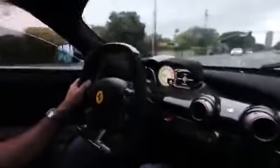I don't think the camera is doing this justice right now. The whole back end is just shaking all about. Every time Tony accelerates, even just slightly, the whole back end goes like that. Unfortunately, California, come on, California. We needed sunny weather today. It's a LaFerrari Aperta, but, hello.